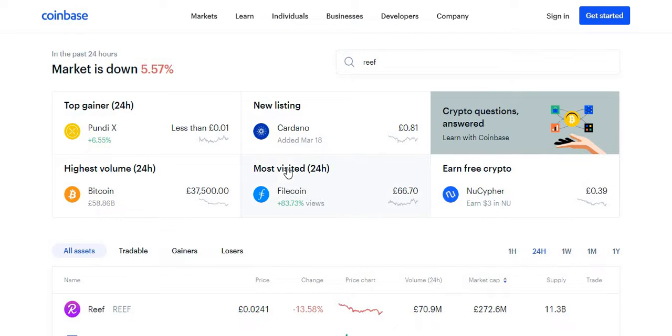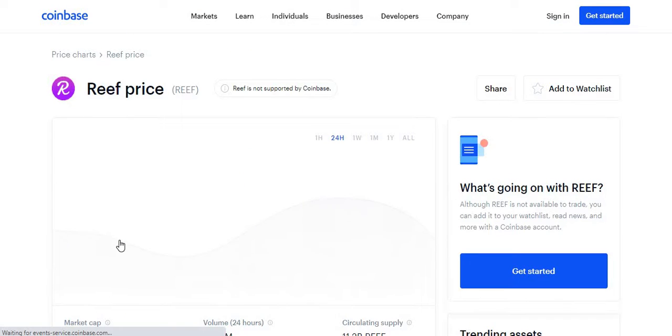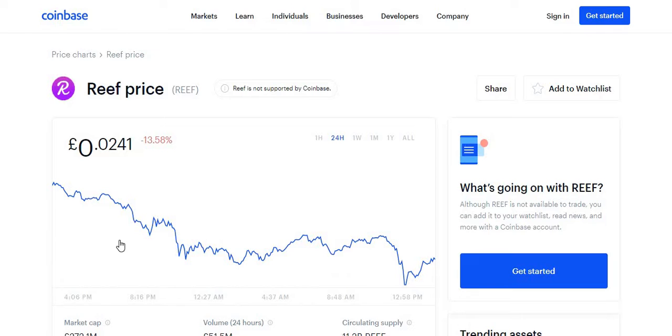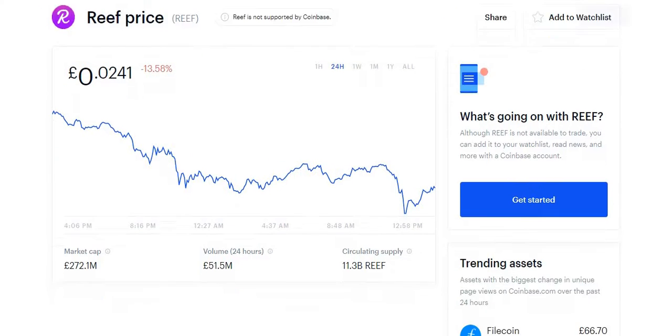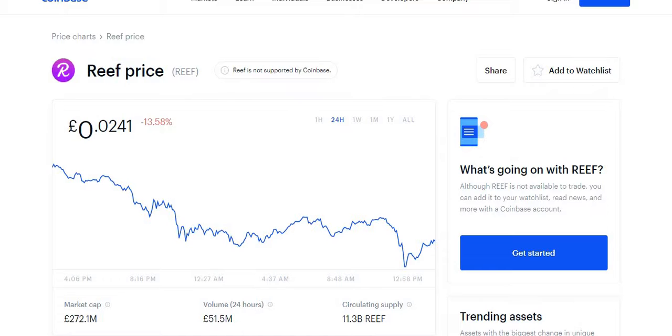In today's video we're going to be focusing on this cryptocurrency called REEF. We're going to be doing a price prediction for short term as well as long term, so for early 2022 / late 2021 and also 2025 to 2030 for those of you who are holding it long term. We will also be going through some recent news on REEF as well as what it's about, what REEF does, and what cryptocurrency it is. Obviously different cryptocurrencies have different uses, so we're going to be looking at the uses of REEF. So let's quickly go through its value.